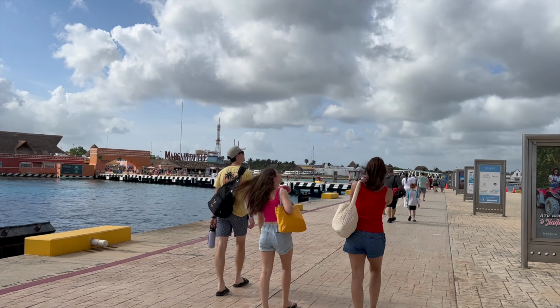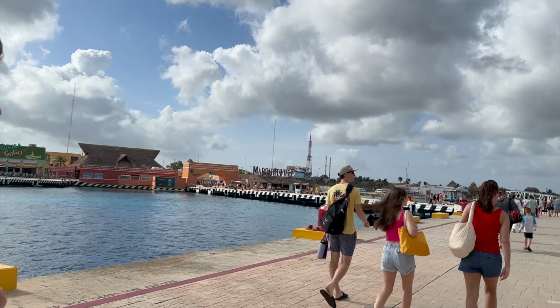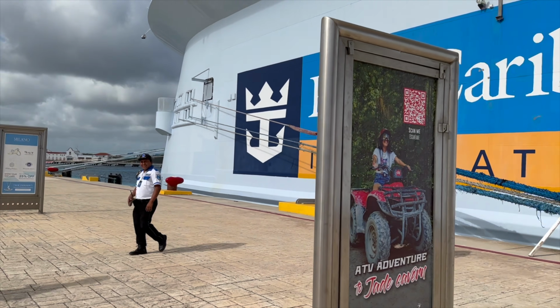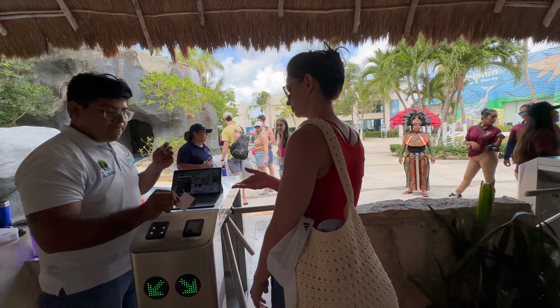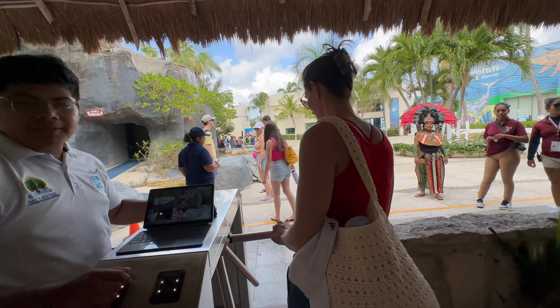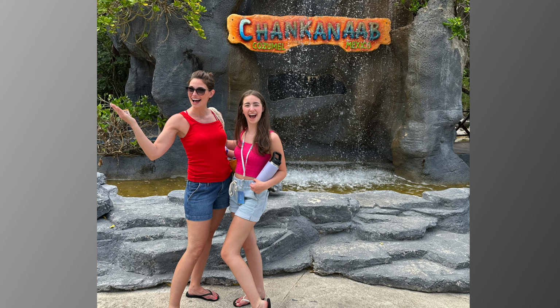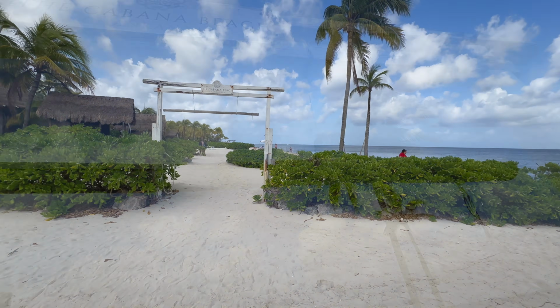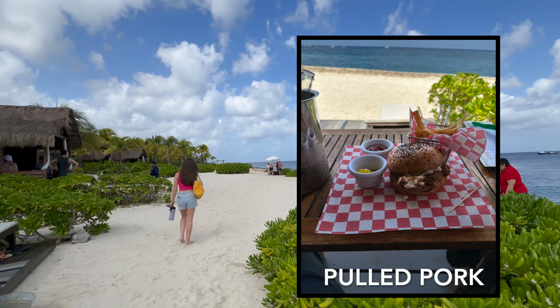Today we're going to Chakanab Beach Club, and there is a cabana beach right next to it. So we do have a little cabana that we're hoping to have for the day. So I think they provide snorkeling, maybe some guac and chips, and then the food there is not completely free, but I think it's very reasonable.